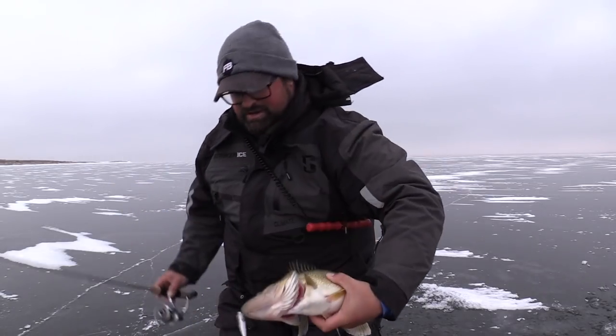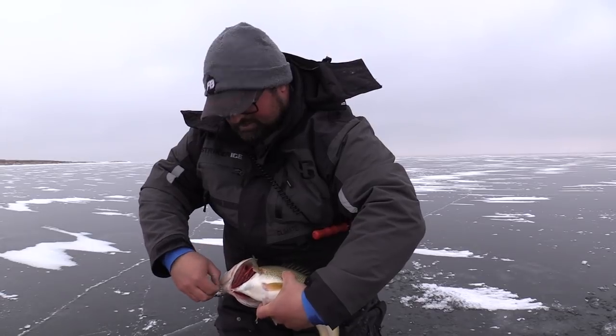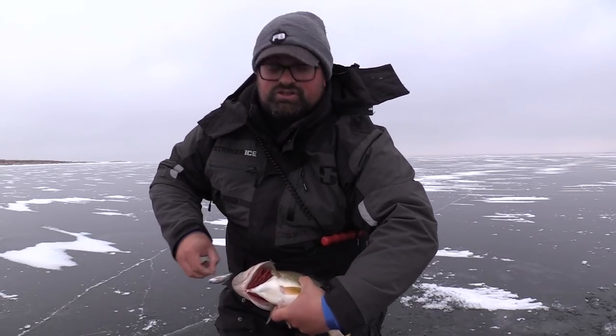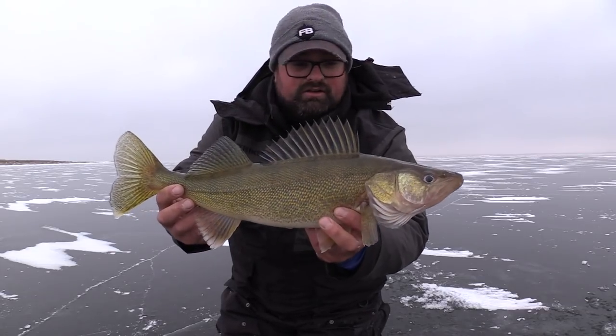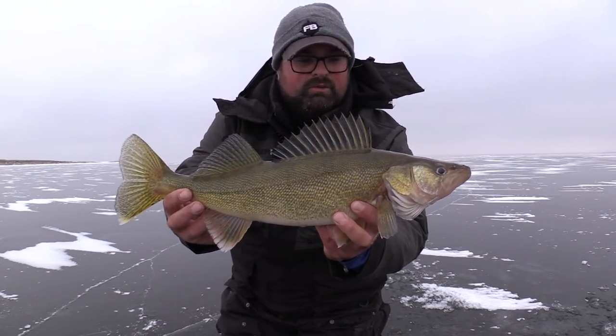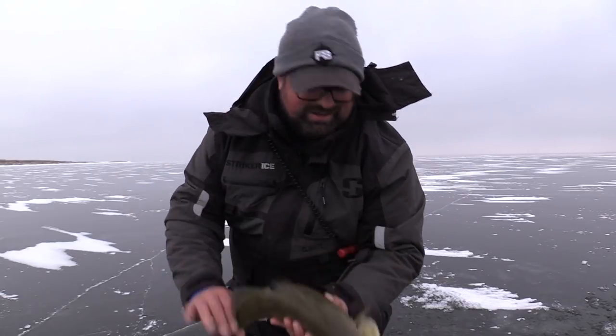Nice walleye. Now I am fishing outside, so I'll be rushing fish back in today for sure. I got a measuring board right beside me that I'm going to grab if I ever need it, but that's probably about a 20 incher. So good start to the morning.